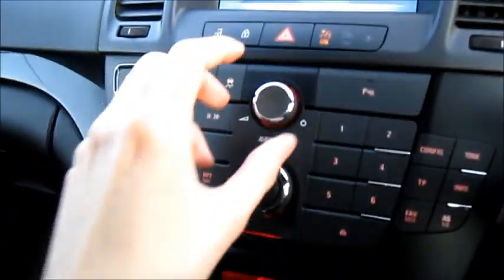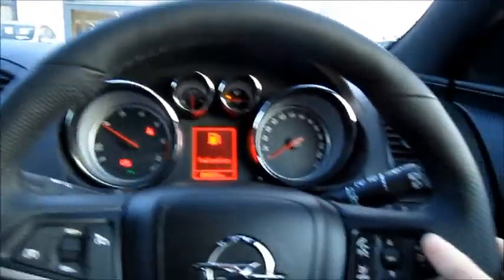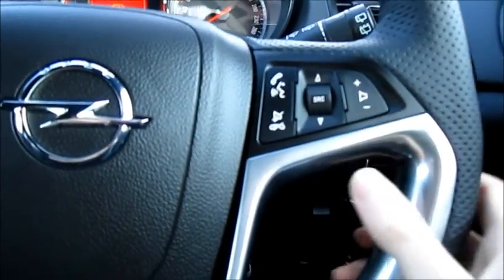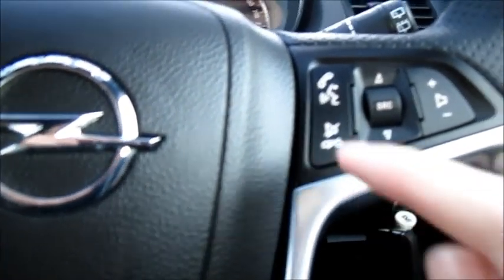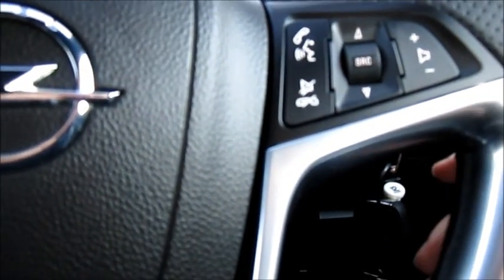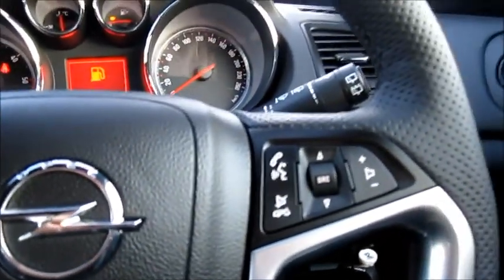All your different radio stations. You can also adjust the volume using this knob. You can also adjust it via the steering wheel. And you can change through the frequencies using this little dial here. You also have voice commands, and you can use these buttons to mute the radio, for example, and to connect your Bluetooth.